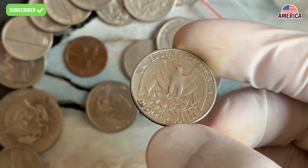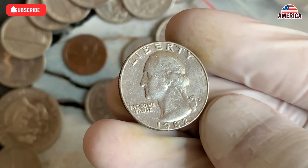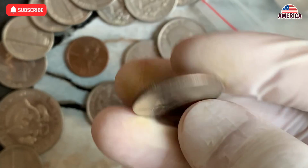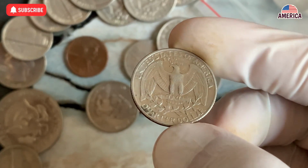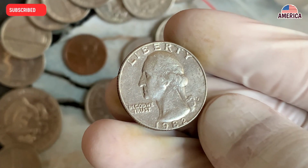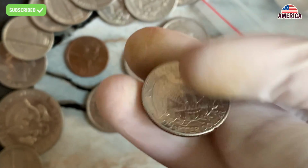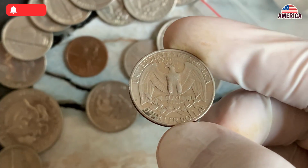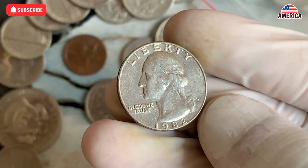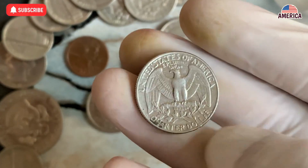Turning to market figures, ordinary circulated 1982 quarters trade at face value up through $1 or $2, depending on where. Uncirculated examples, mint state 60 through 63, sell in the range of $3 to $7. When you hit MS65, you're looking at $10 to $15, with MS67 specimens nudging into the $30 bracket. The real premiums appear with error pieces. A modestly off-center quarter might command $50. Drive that misalignment past 15%, and you're talking $200 or more. Double die obverse often begin around $300 in lower grades and can soar to 4 digits when well preserved.